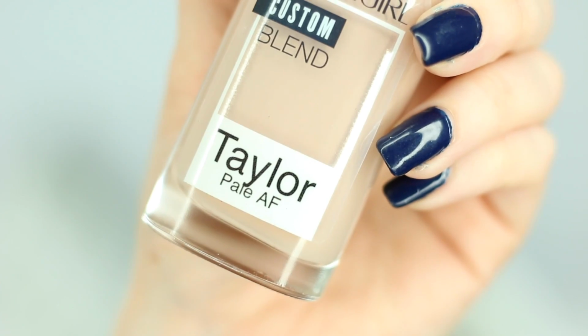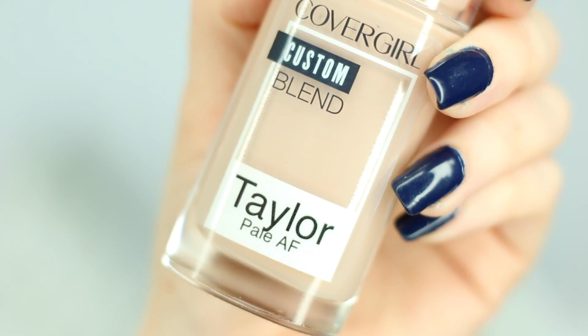All right, so today it is Foundation Friday. I'm super excited for this one because this is a different kind of situation. This is the CoverGirl Custom Blend Foundation. The whole idea with this is that there's actually an app that's basically supposed to scan your face, tell you your custom shade, ship it out to you, and it's supposed to be basically an exact match to your skin tone. So I have lots of thoughts on this app to start out with.